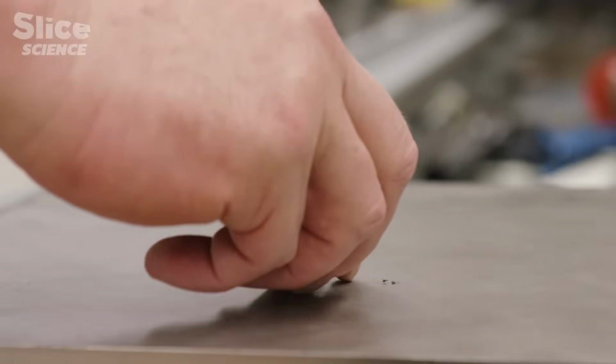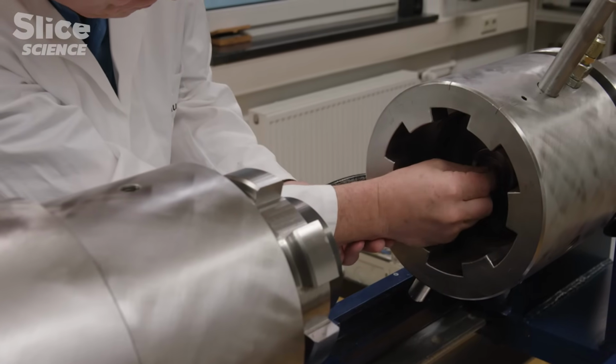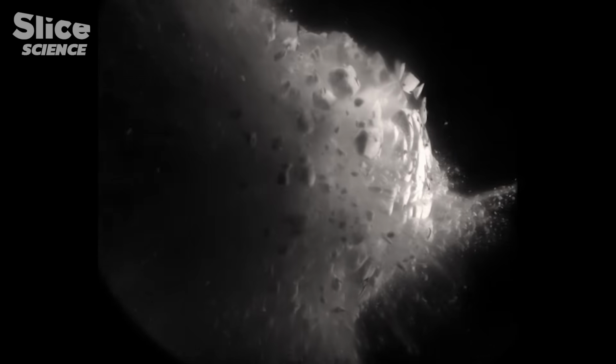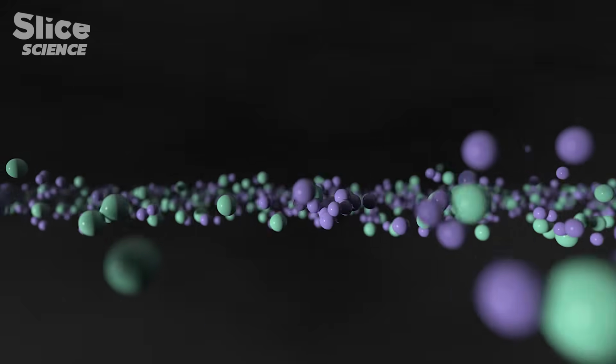This gun shoots metal balls at ceramic targets and reproduces the incredible speeds that asteroids travel at, over 18,000 miles per hour. These experiments provide the first confirmation of the physics of these impacts, but they don't explain what happens to the debris in space. So when the asteroid shatters into small fragments, our simulations show that they then tend to follow each other and reagglomerate to form clusters.